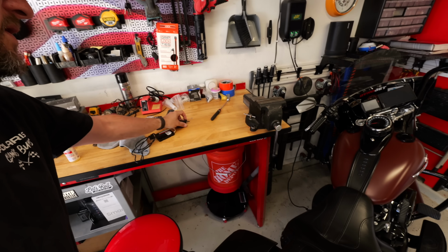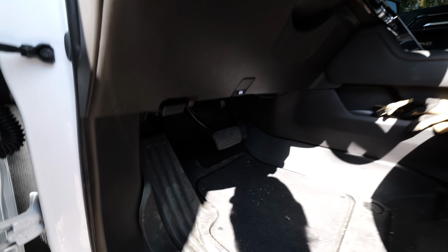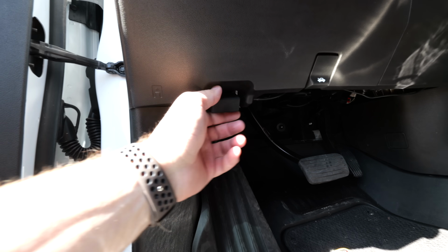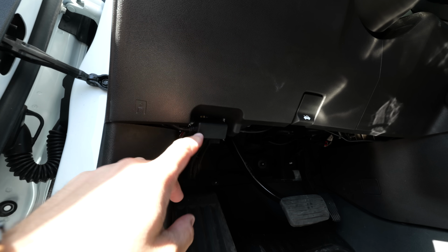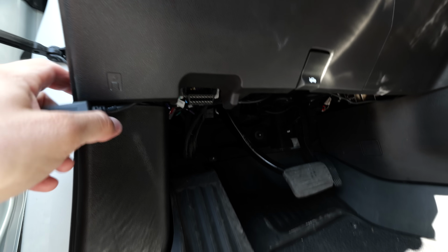Now, this one that I pulled off of my truck was plugged in directly to the OBD-II port. This is where you're going to want to look for this kind of nonsense. This device was plugged in right here at this OBD-II port. This is an accessory that I have on my truck for the power running boards. This is totally normal, but you should see down here, if you buy a new vehicle, just a port chilling like this.